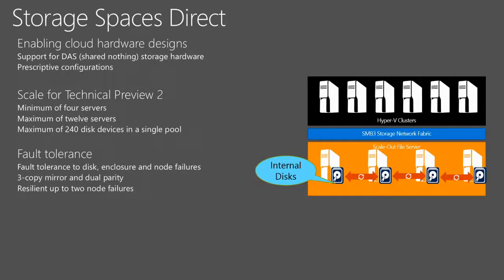Fault tolerance. As we talked about previously, we have node fault tolerance. If you have 4 nodes, you can have 1 node fault tolerance. If you have 5 nodes, you can have 2 node fault tolerance. Currently, 3-way mirroring is recommended, and that's the way we would like to see it deployed. Going forward, we'll be working with Microsoft to see how dual parity comes up, and we'll be doing a lot of performance testing. If you have any feedback, please share it with us.